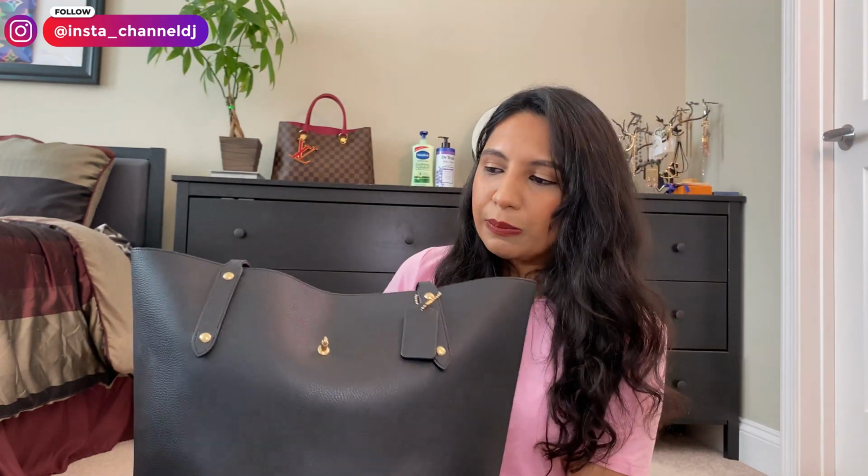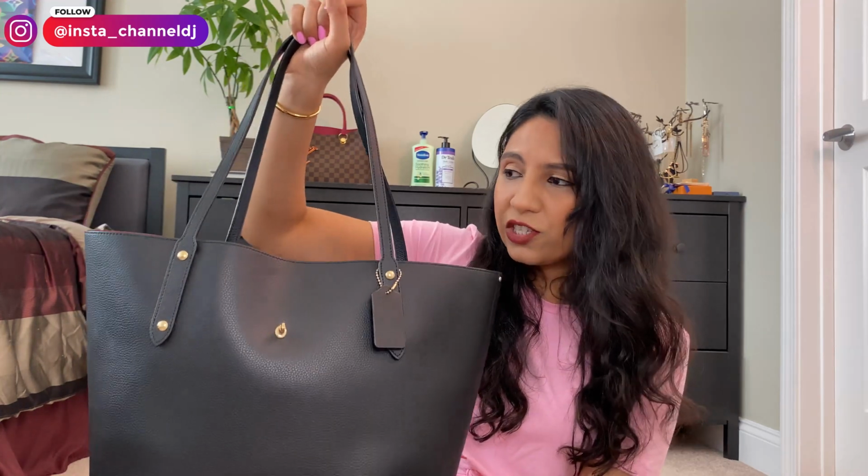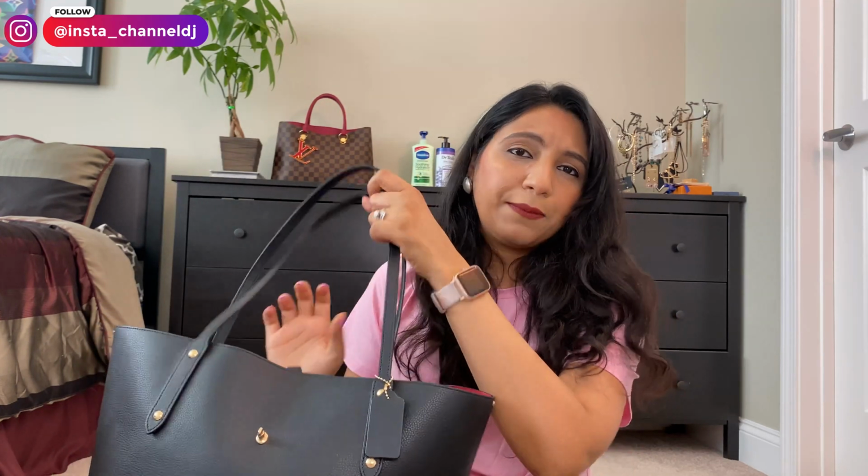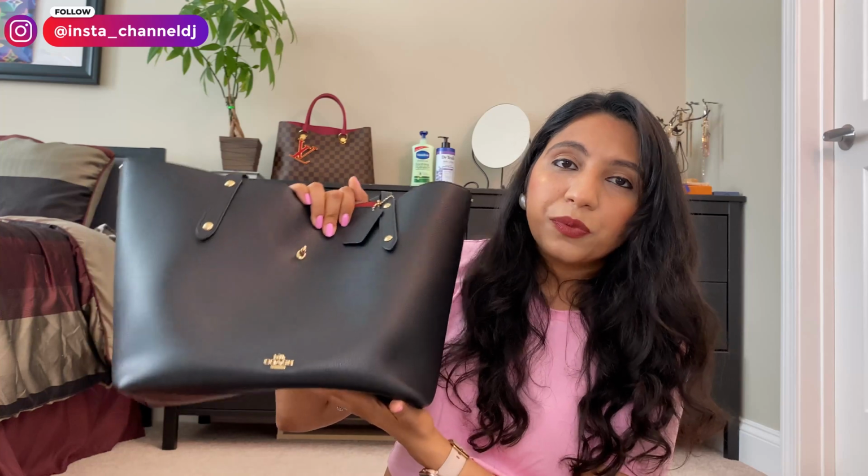And the fact that it is so sturdy and so carefree just makes me want to use it at the gym too, where I can just quickly throw in my water bottle, a hand cream, some sanitizer, stuff like that, and I'm good to go. So yeah, this is another one of those bags that I really love. Like I said, I use this one and my Neverfull interchangeably because they're very similar. They both have a pocket in the back, an organizer fits in them perfectly, and yeah, I really love it.